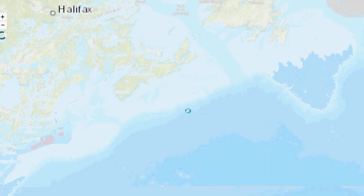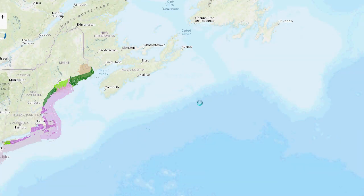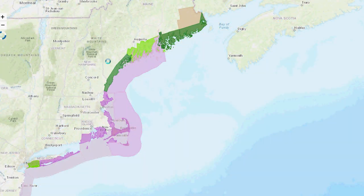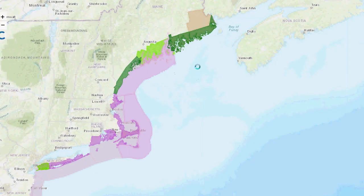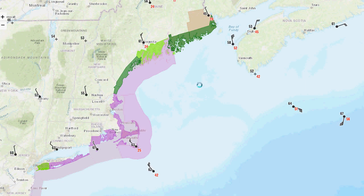So let's look at some of the waves being reported at some of these buoys, which, boy, I didn't mean to click away there. And it's stuck. It's not loading. Come on. See the spinning circle? It's just stuck. It's not loading. What's going on? What is going on? Why don't I have any information? Yeah, finally. It's ridiculous.